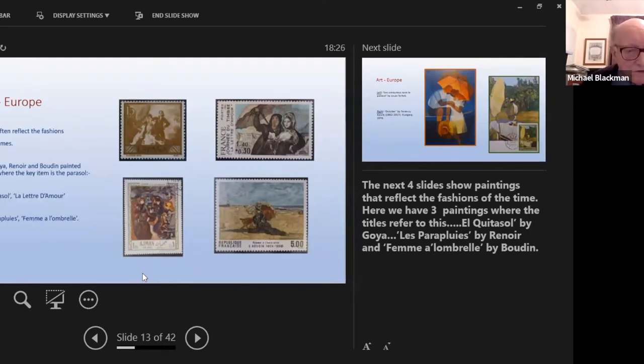And then there's Les Parapluies by Renoir, which is quite famous because he was using a new blue pigment, and he used it here to very good effect. The stamp isn't the best that it could be, but never mind. I haven't found a better one. And the final one is Femme à l'Ombrelle, so again, Lady with an Umbrella, and that's by Boudin.